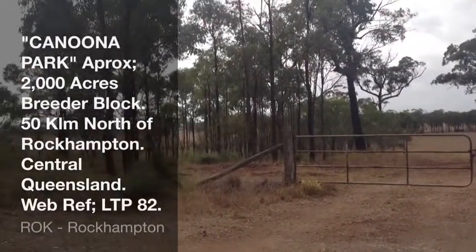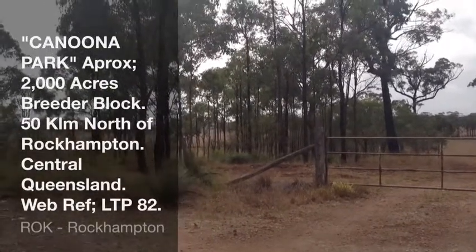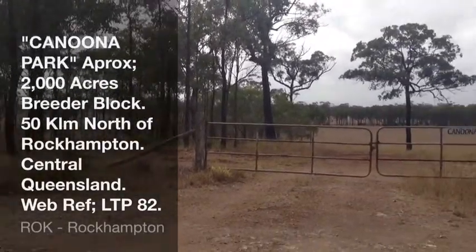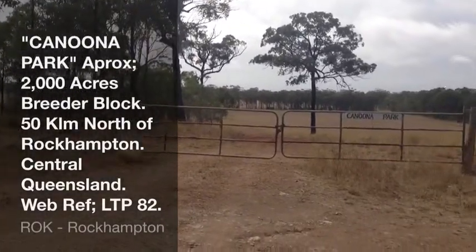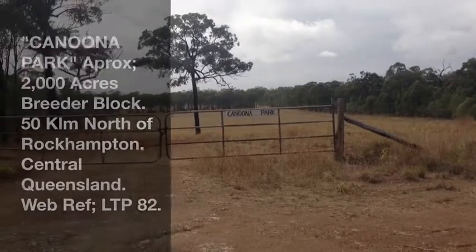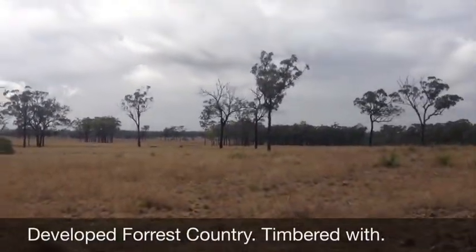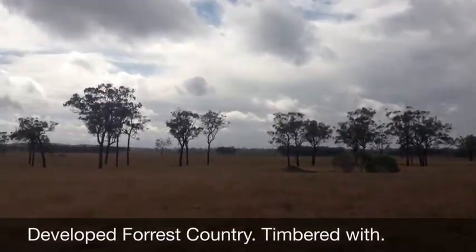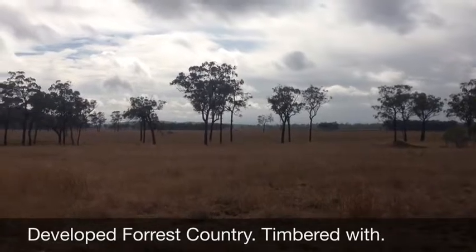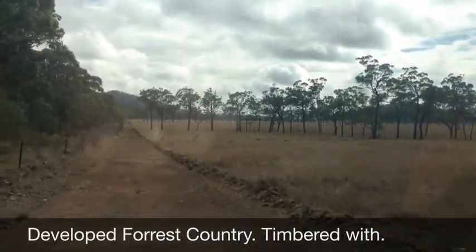Good, well-developed forest country, and a good heavy black to heavy red and brown soils. Mainly broadleaf and narrowleaf ironbark and bloodwood type country. So that speaks for itself. Good breeder country. As you will see as we drive around, buyers, CANOONA Park is very selectively cleared, very tidy, well developed property, and as I said, it's excellent breeder country.